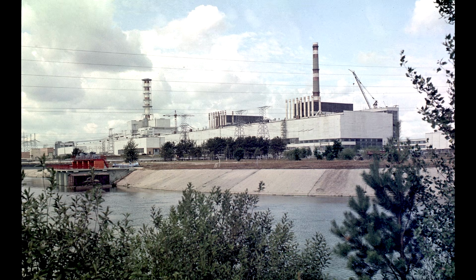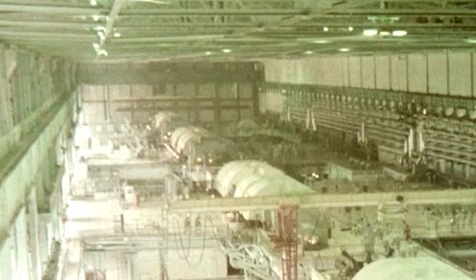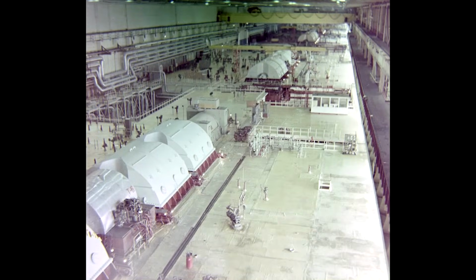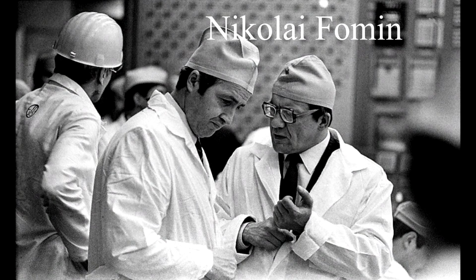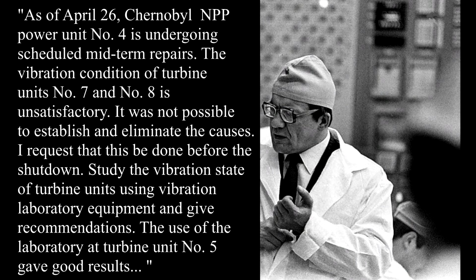As you may tell from the date, we're approaching the shutdown of Unit 4, which had been scheduled at this point for April 25th. As you may also know, this shutdown was to allow for repairs to some of the equipment in Unit 4, including turbines 7 and 8, which were beginning to suffer from the vibration problems mentioned earlier. The Kharkiv turbine plant had previously assisted Chernobyl when turbine 5, which was connected to reactor 3, had begun to vibrate. So, the chief engineer Nikolai Fomin sent a letter to the Kharkiv turbine plant, asking them to send a mobile laboratory to Unit 4, in order to measure the vibrations and solve the problem.